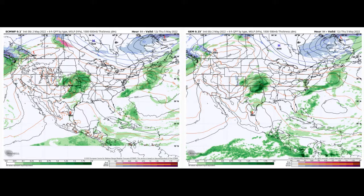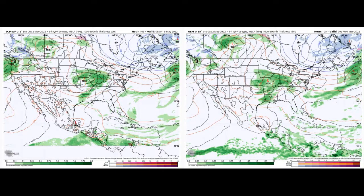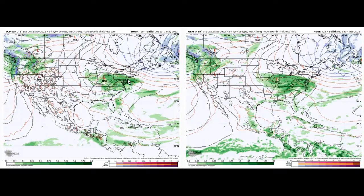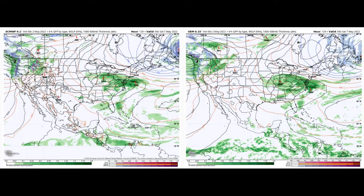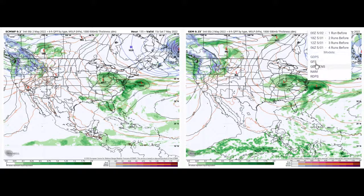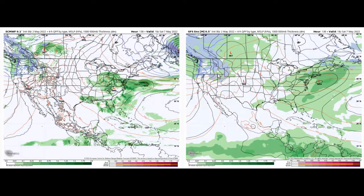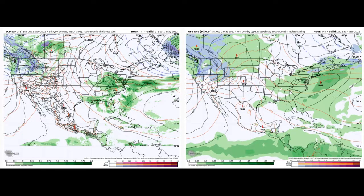Now, high pressure building in with colder air back up into eastern parts of Canada. That's going to suppress the storm track further off to the south. And just to show you the differences here, this is valid into Saturday. That's the last day of the outlook. And just for kicks, we're going to show you the GFS ensemble, which is still not on board. It keeps that precipitation further up to the north, so we'll have to wait and see how this all works out. But I'm voting with the Canadian GEM as well as the European model.